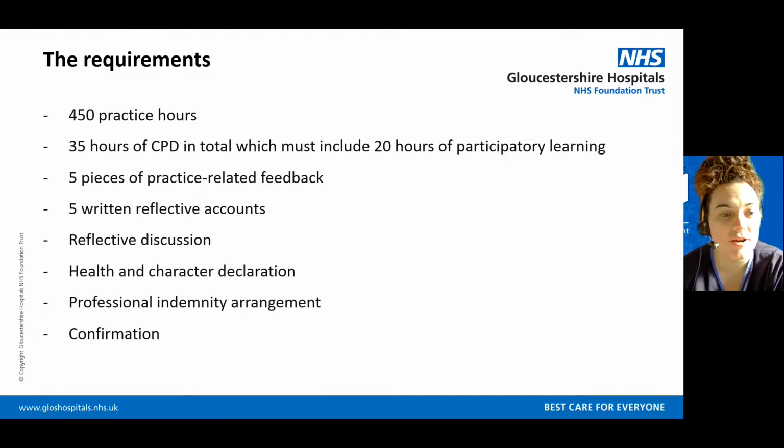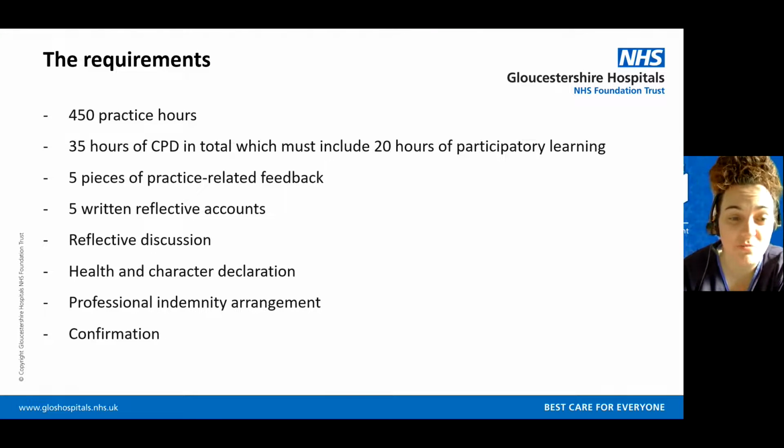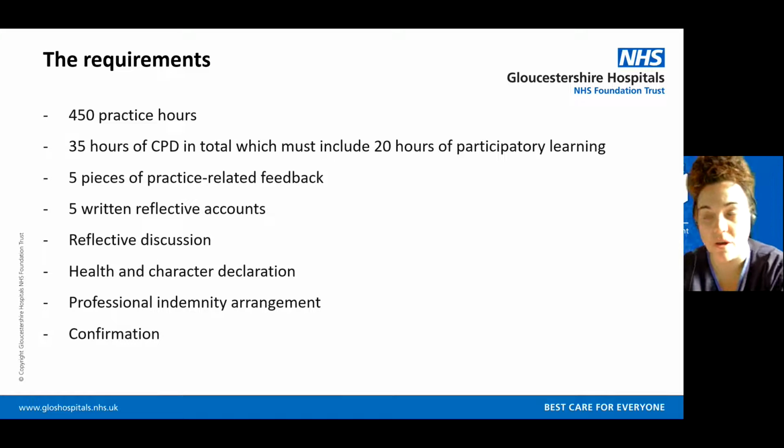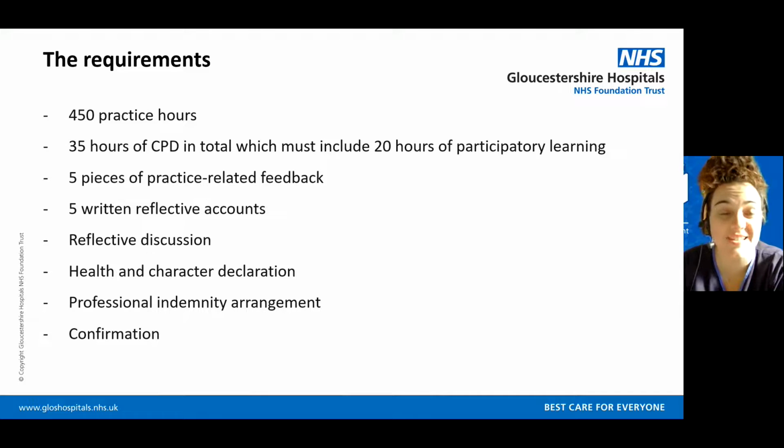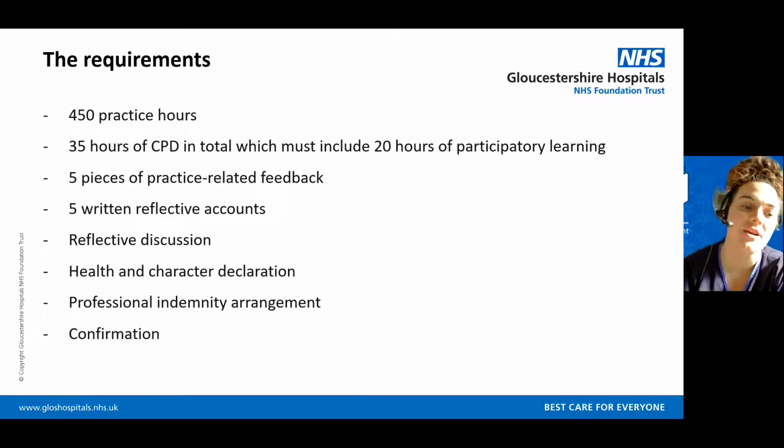So you do require 450 practice hours, and that's in total. But if you're renewing 2 licenses, so for example you're both a nurse and a midwife, or you're an adult nurse and a mental health nurse, you would then be required to do about 900 hours. You will also need 35 hours of CPD, and this will need to include at least 20 hours of participatory learning, and we'll go into that a bit later on in the presentation.